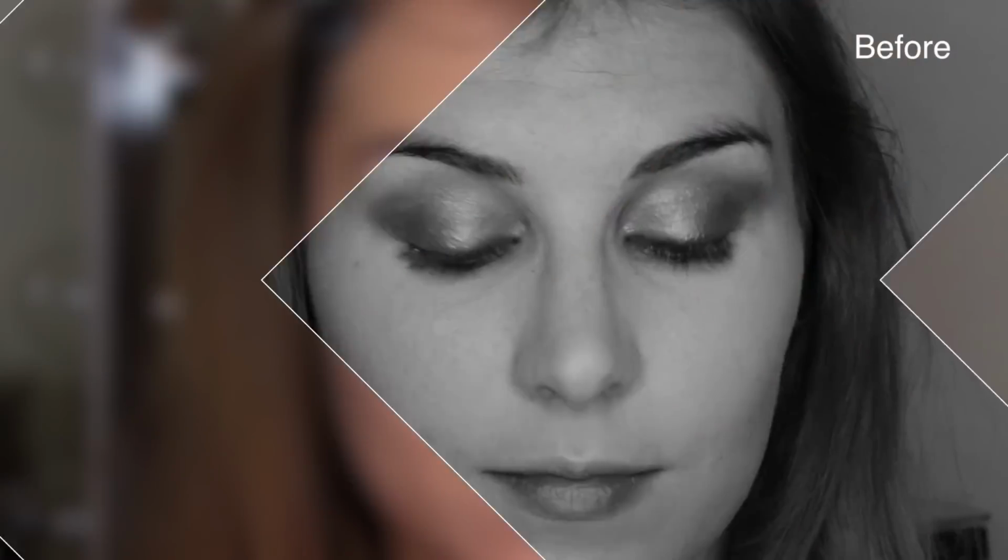I just recently applied this in another look that I did using a different holiday set. I will link that right here, or put a little box annotation thing if you want to go watch that. But this was also in there. I love the effect this gives my lashes. It's both a combo of length and volume. Don't know how it does it.